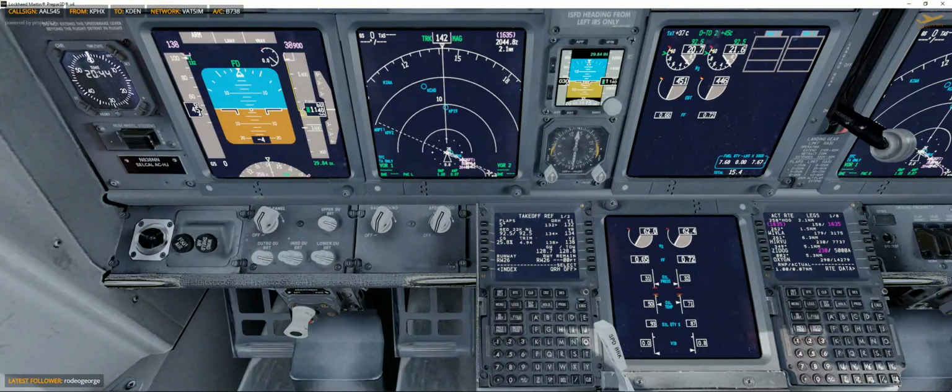It's Prepar3D, Lockheed Martin Prepar3D, version 4.2.